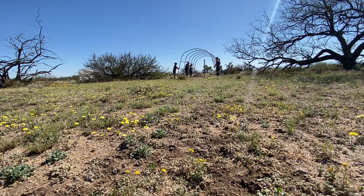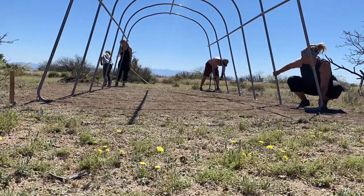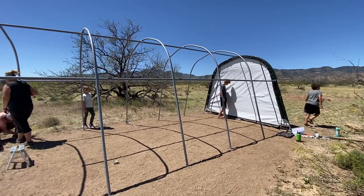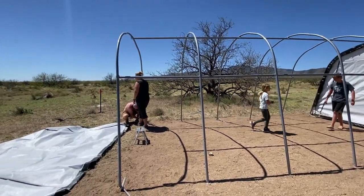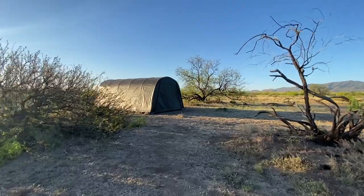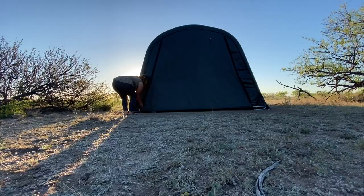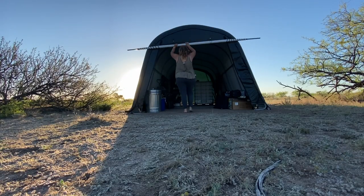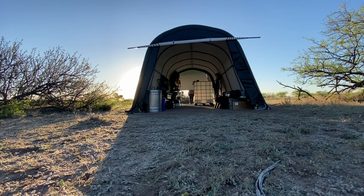So we got a Shelter Logic garage in a box. It's 12 by 20 foot and 8 foot tall. Got a nice metal frame structure and then a canvas that you stretch over top of it. The ends zip up and we were able to fit a bunch of stuff in there so far.